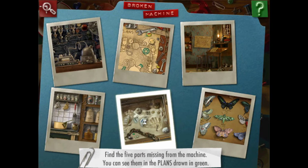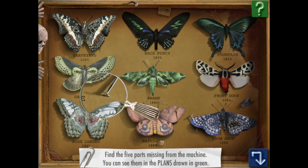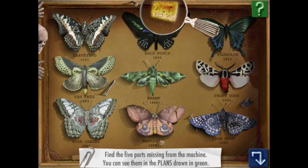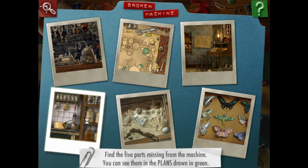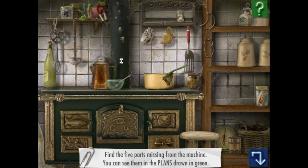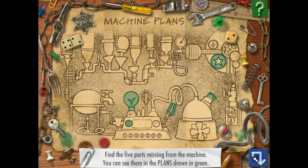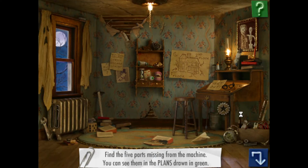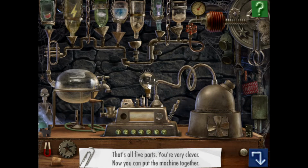Let's see, the salt shaker. Yeah, I wonder where the light bulb is. Oh yeah, the cork's right there. Magnet. What else do we need? Yeah, the star. Oh yeah, that's why I was drawn to that. Not because it has a star. Okay, let's put this thing together. That sounded satisfying.